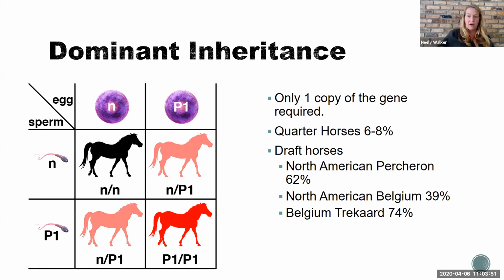It's not like some of the other genetic disorders that we look at and are concerned about in the quarter horse industry, where you have to have two copies of it to actually see the disease. Again, with it being dominant, you only have to have one copy. And where does this come from?